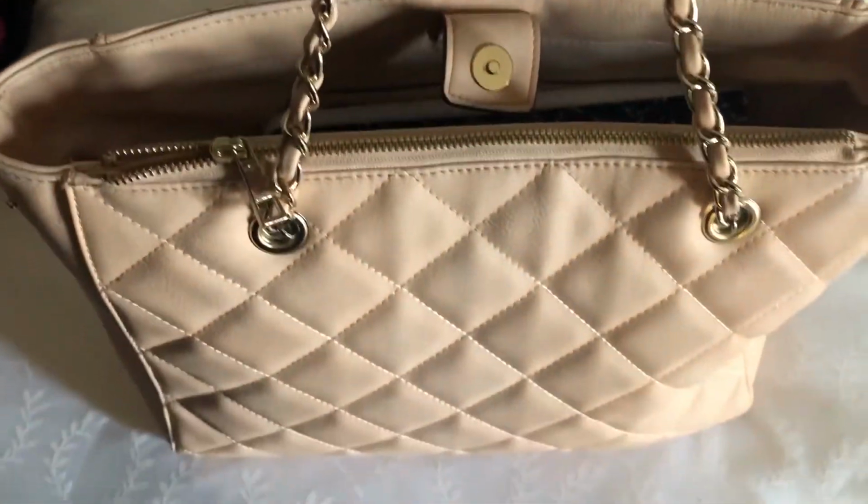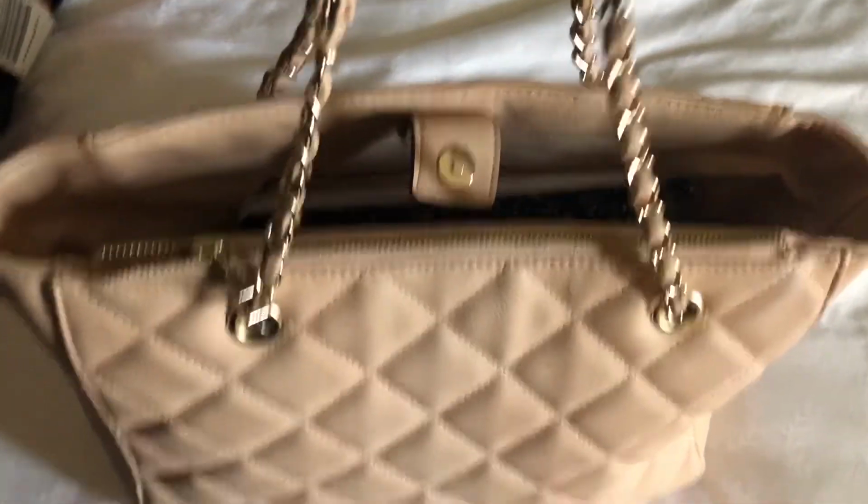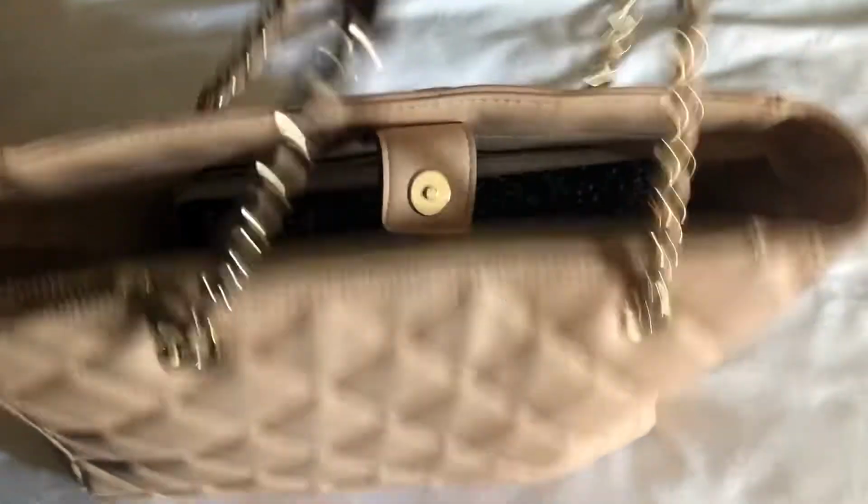And then the bag that I brought with me ended up being this one, this pink, I know you can't really see it in this lighting, but it's a light pink tote bag that I got from Target a while ago. And so I'm getting ready to check out of the hotel.